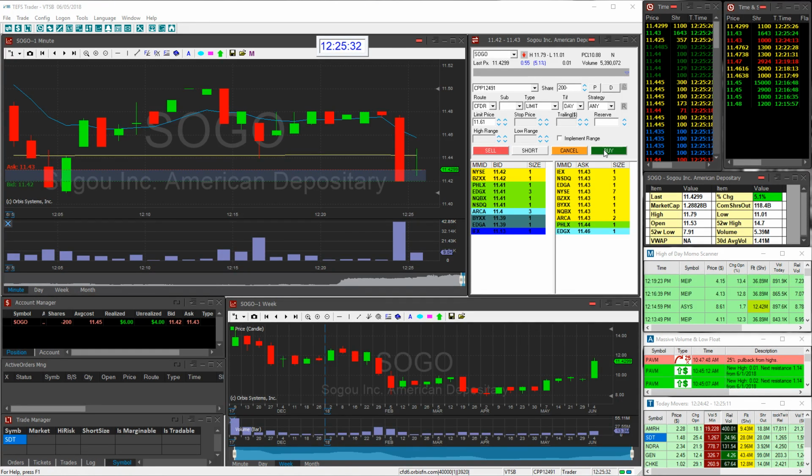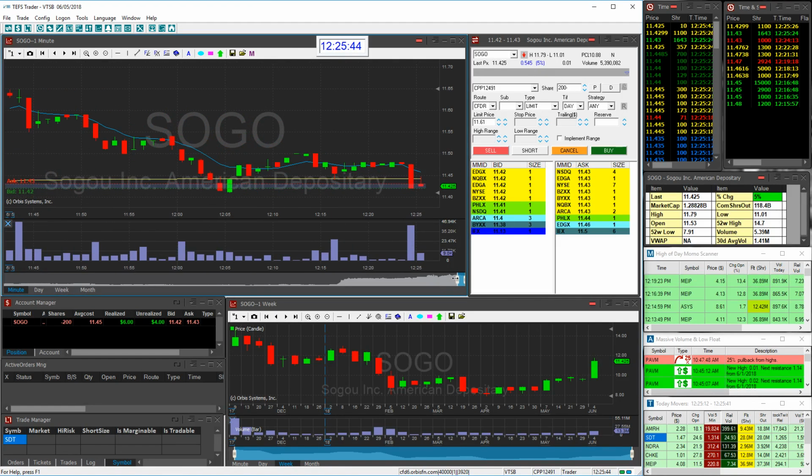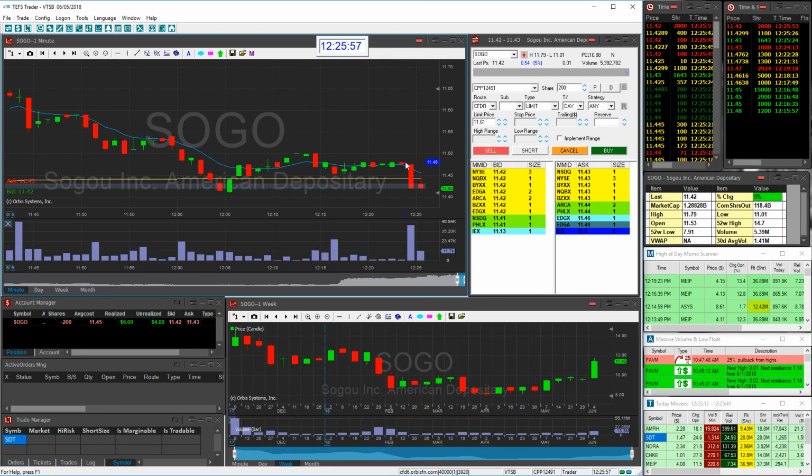Want to see these 1140s break. Got that one down, one up, two down, three up, three down, three up. Can expect a pop to 1146. Out is still going to be above 1148. Break down underneath 1142, we should be able to get a nice profit.